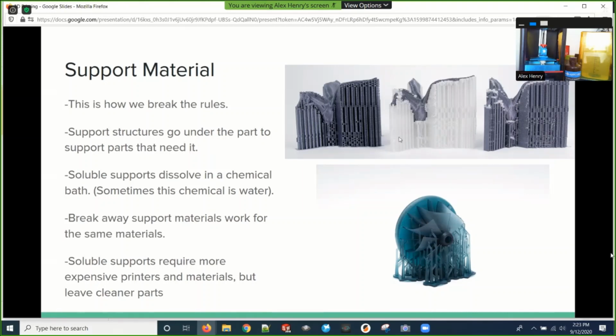You've got soluble support material. So this is dissolved in a chemical bath. There's a few different options for that. A lot of the more common ones just use water. A few of them actually use more toxic chemicals than that. Breakaway support materials work just by using the exact same material, and you can break it away from the part. Soluble materials typically give you a better end result, but require more expensive printers and multi-materials. So sometimes that's an advantage, especially if you're going to do complex parts.